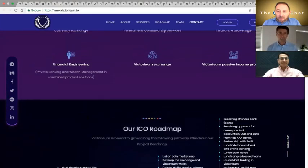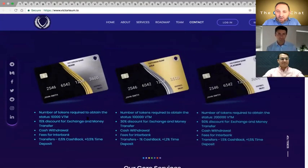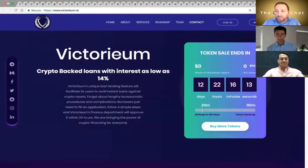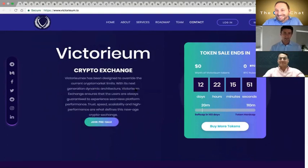Okay, and we're looking at a project whose ICO starts in how many days? 12 days, and they've got absolutely no engagement anywhere. What about number 4, their white paper? Where is it? It's not on there. There's no white paper. They're asking for money, they don't even have a white paper, and they're looking to raise $110 million, just so we're clear. A lot of the buttons and links are broken.